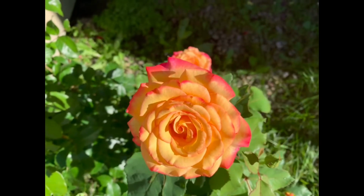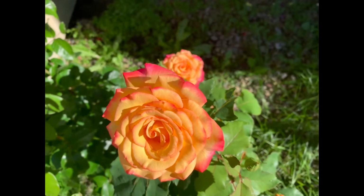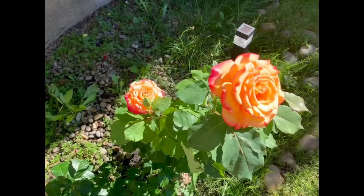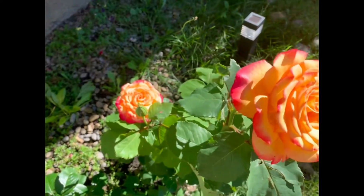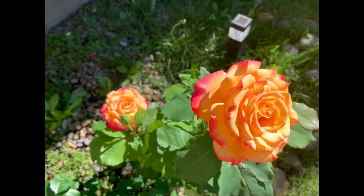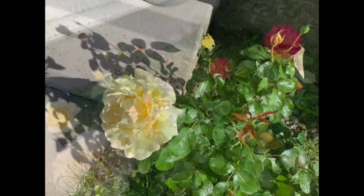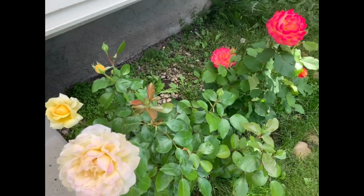They are spectacular, amazingly beautiful. But the aroma they release is even more spectacular. I could just spend all day around them just absorbing the amazing smell.